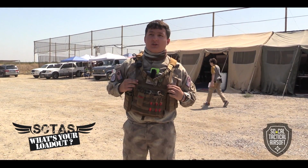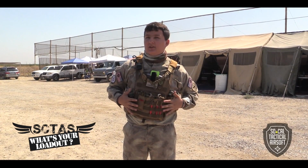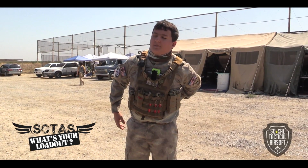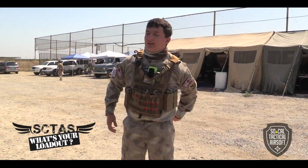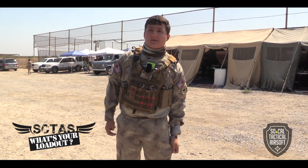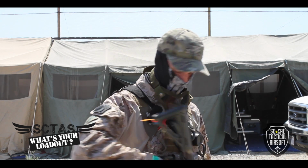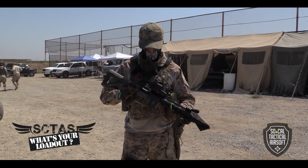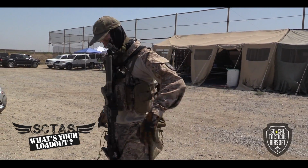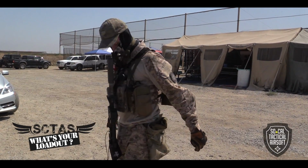I'm running an Avengers JPC with 7 KWA mags up top and 2 on a battle belt and a couple in my backpack, which I'm running later. Just got a standard MIC 2001 helmet and ATAC BDUs. Right now I'm rocking an NJPC with a gas blowback wok. A couple Kydex systems right here for my flashbang, propane tank on the back, simple and effective.